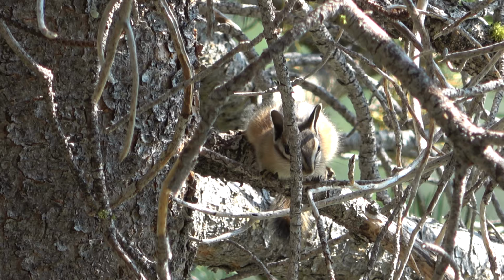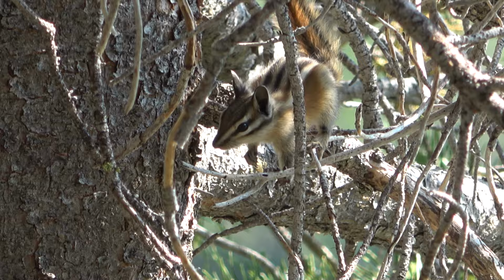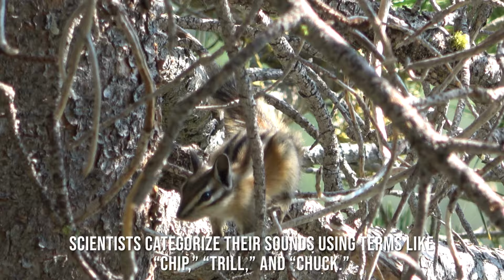Chipmunks are small members of the squirrel family. The name chipmunk is derived from the sounds they make. Scientists categorize their sounds using terms like chip, trill, and chuck.